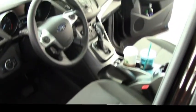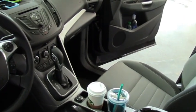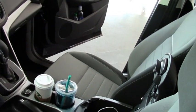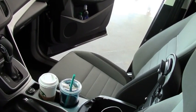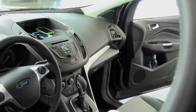The center console is full of very usable features in the sense that we have a power point both forward in the center console, and we have one in the center console bin so you can charge your devices. The media gateway module is in the center console, and it has two USB ports, an SD card reader, and again another power point for charging.